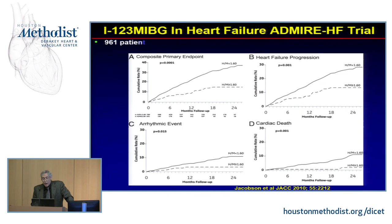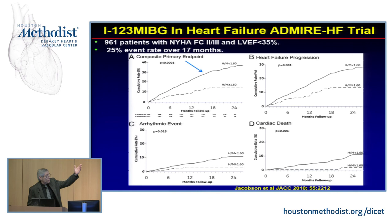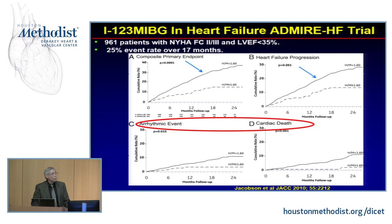If you look at the composite endpoint of a low heart mediastinal ratio, in terms of low uptake in the myocardium, you can see a much higher event rate than with a high heart mediastinal ratio. This is also true when you look at heart failure progression and arrhythmia, and particularly arrhythmic death, with a very low incidence of arrhythmic death if you have a normal HM ratio. And remember, these are all in patients with EFs that are low, less than 35%, showing how the addition of the HM ratio may be important.